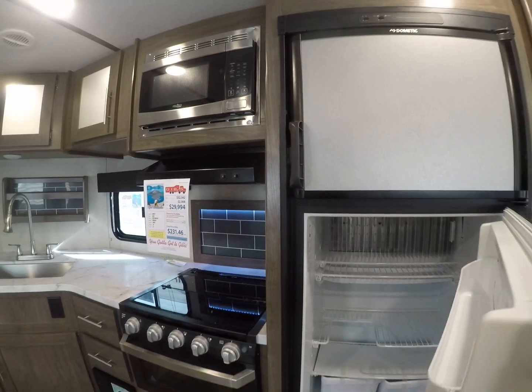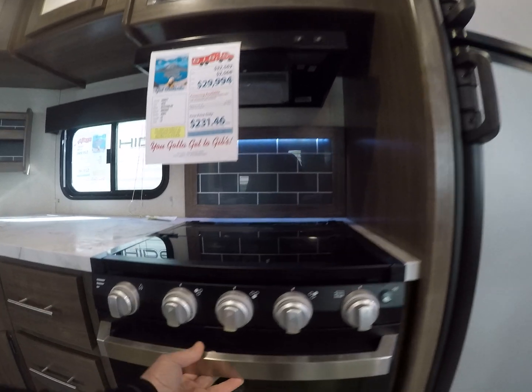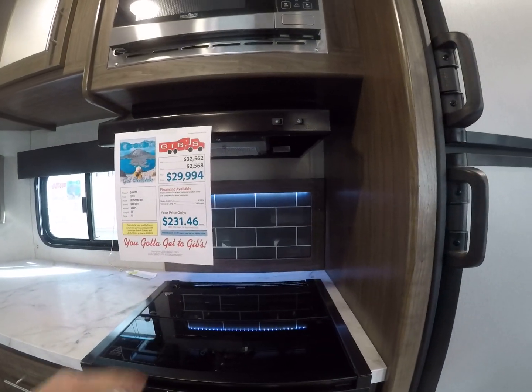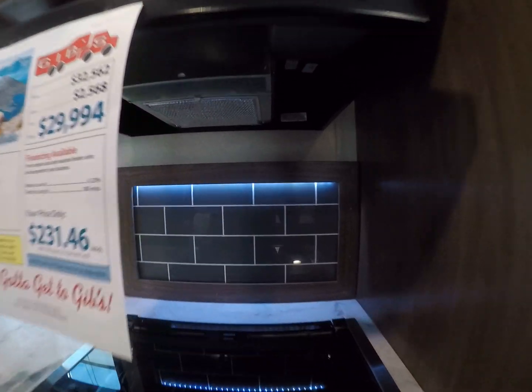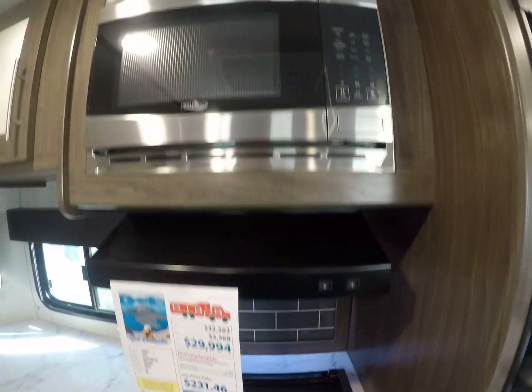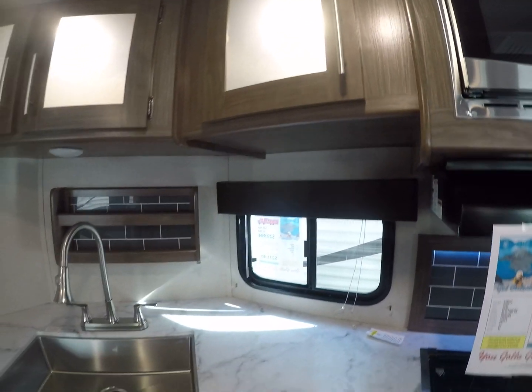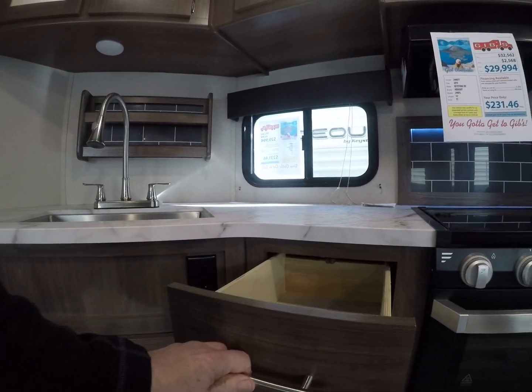sticker right there. Brushed aluminum on the refrigerator freezer combination. Got a Furrion oven, which also has a 3-burner stove on top. Backsplash there, which is also ambiently lighted up. Microwave over the top. Ambient lights in all of our cupboards. You can turn those off if you don't want the lights on.